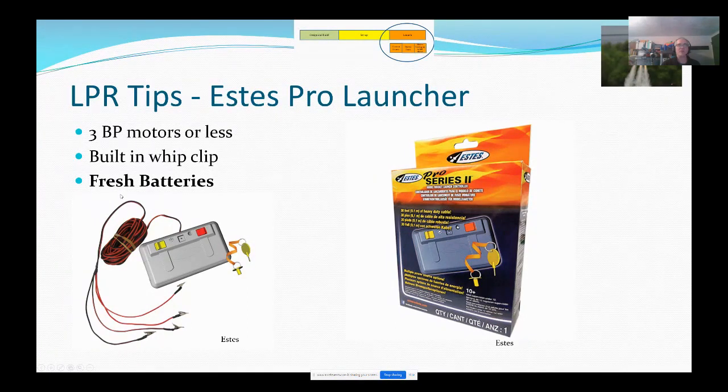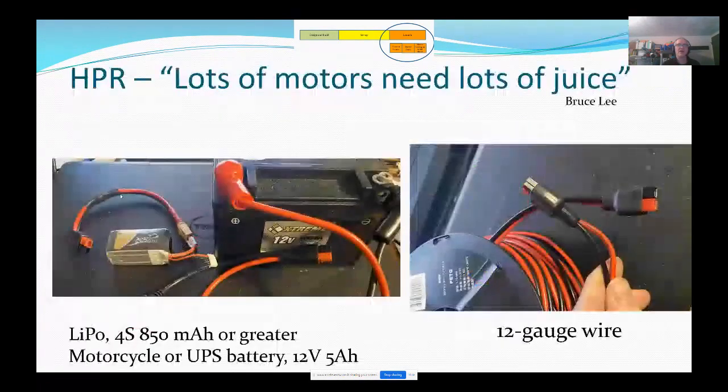Basically, you always want to use fresh batteries. After every 1 or 2 launches, you should put a fresh pair of batteries in there. In high power, lots of motors need lots of juice. So here we have a LiPo battery on the left, and a nice motorcycle battery. I don't have a lot of experience with LiPo batteries and cycling them over and over again, how they hold up, because in cluster launching you're basically providing a short.